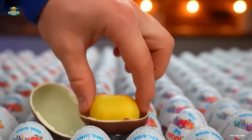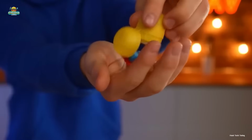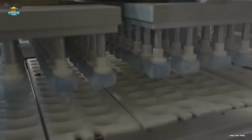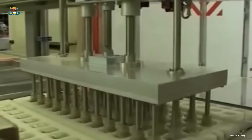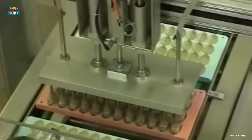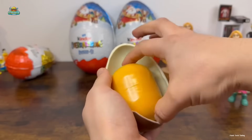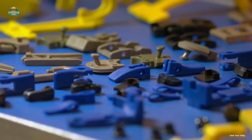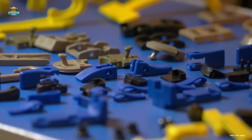But what makes these eggs truly special is the hidden surprise inside. Tiny capsules are pre-prepared and placed inside the eggs using an advanced robotic system. In addition to these capsules, the factory can also include buildable toys, colorful candies, or other exciting surprises, making the experience of opening an egg even more fun and delightful.